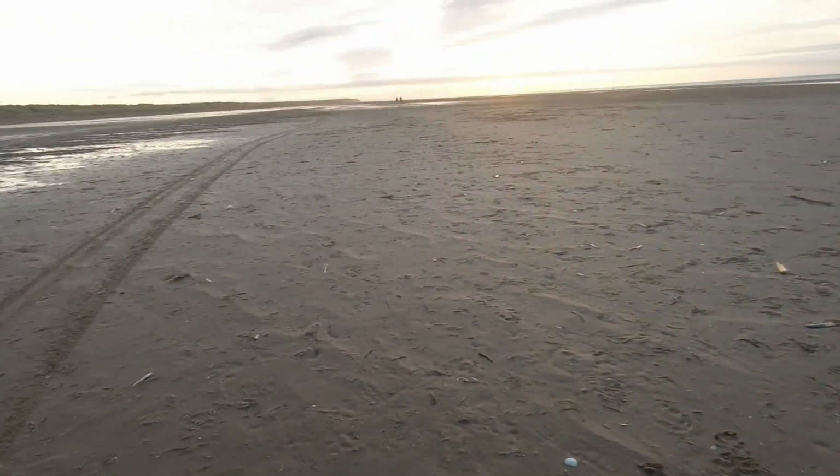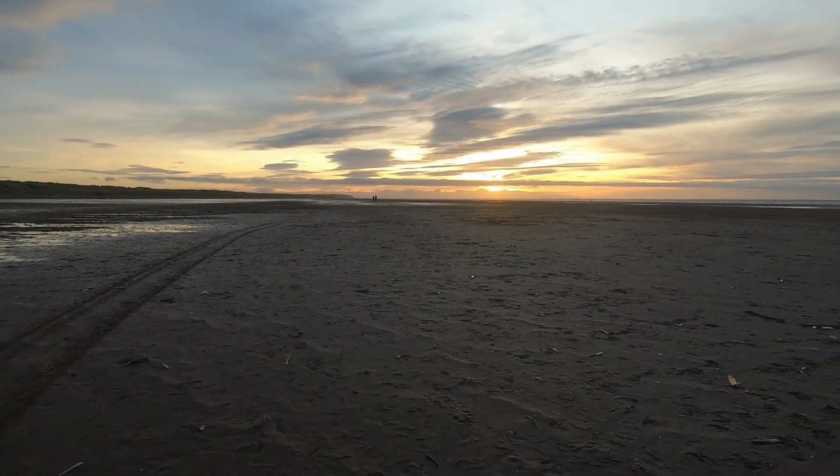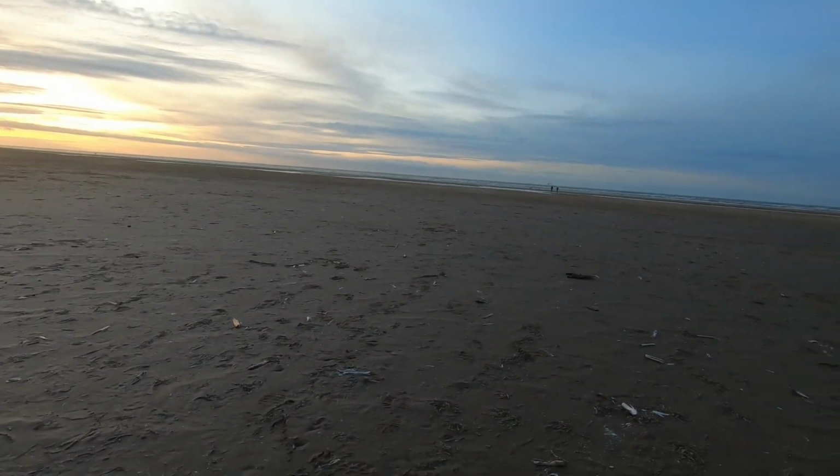So I've made the plans to come out to Southport Beach around that area today. I'm going to be targeting just where this tide's come in today. You can see where it's been in, washed up to here, so I can see that it has stripped away a bit of the sand. We've probably only got about 2 hours, so I'm going to crack on anyway. I'll see you on the first hole.